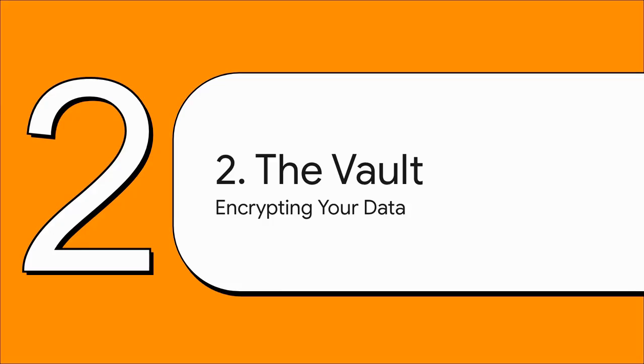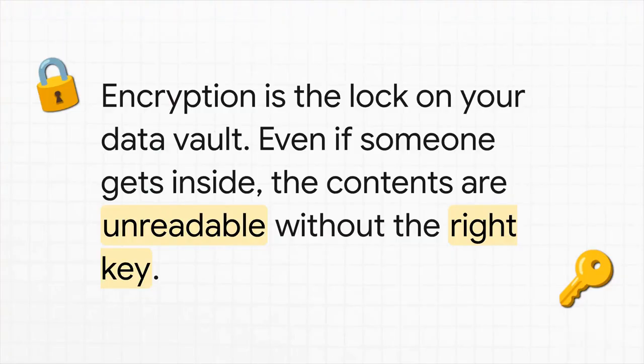But let's be realistic. What if an attacker actually gets past the walls? Is it just game over? Not a chance. Not if we've secured the treasure itself. And that brings us right to the heart of our fortress, the data vaults. Encryption. That is the powerful, complex lock on our vault door. It basically transforms your data into unreadable gobbledygook. So an intruder could steal the entire treasure chest, but without the specific key to unlock it, all they have is a heavy, completely useless box.